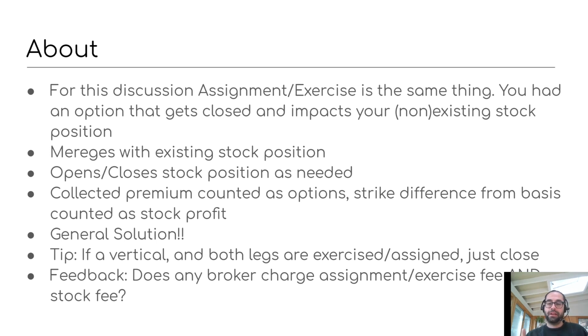And sort of similar topic there is that this is a general solution. So again, this is not a wheel tracker. This is assignment and exercise, which can be applied to anything. So if you sell an iron condor and get assigned on one of your legs, this will work for you. So it's not just for cash secured puts or covered calls. I think that makes the most sense.